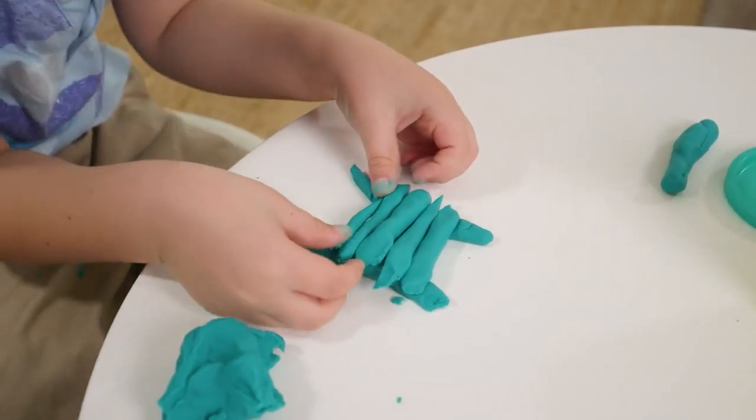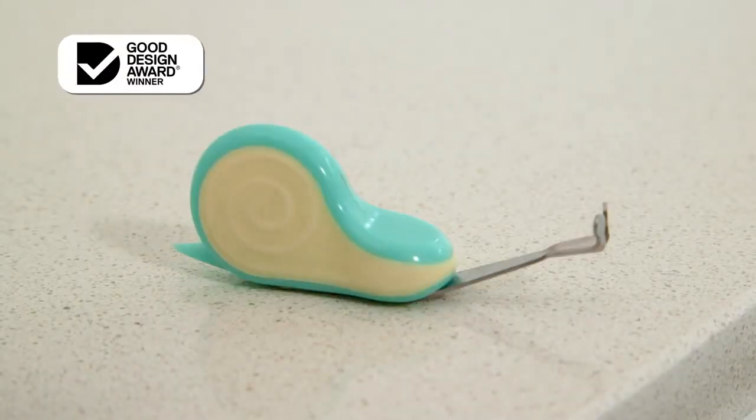And when I started asking my friends and family, is it just me? Am I the worst mum in the world? And everyone was like, no, it's really common. Everyone does it, don't worry. And I thought, hang on a minute, everybody does this? This isn't good enough. So Julia, tell me about the Baby Nail Snail.